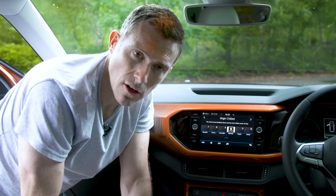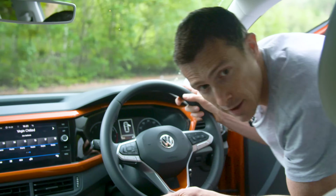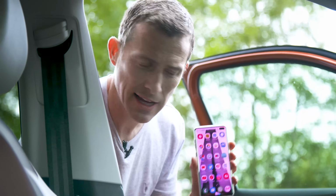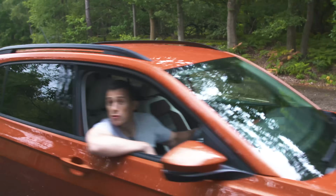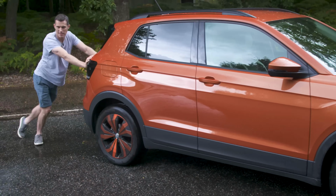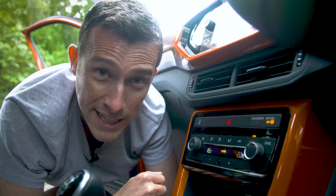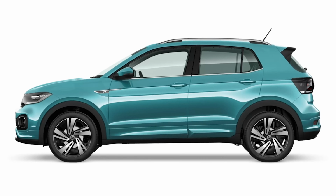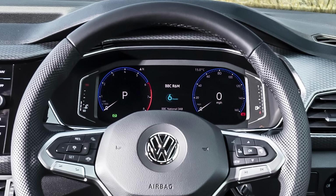And that brings me on to this car's equipment list. The T-Cross range starts with the S, and it gets an 8-inch touchscreen, 6-speaker stereo, and lane keeping assist. The SE model adds Android Auto and Apple CarPlay, a leather steering wheel, and adaptive cruise control. The SEL adds sat-nav, front and rear parking sensors, and dual zone climate control. Finally, there's the R-Line version, which has sporty bits of trim, some bigger alloy wheels, and a digital driver's display. However, it's a bit unnecessary. If I was buying one of these cars, I'd just go for the SE because it has pretty much all you need.